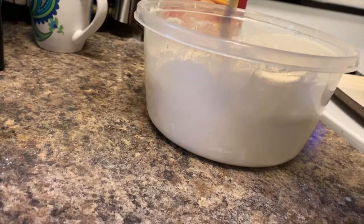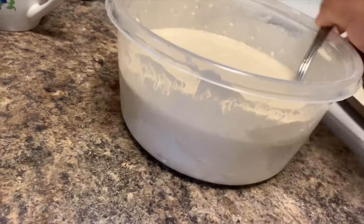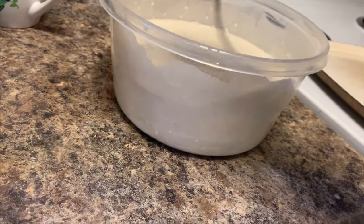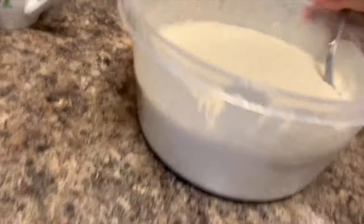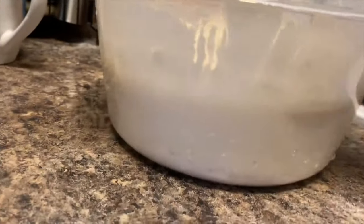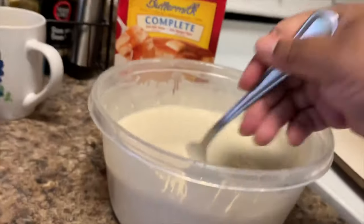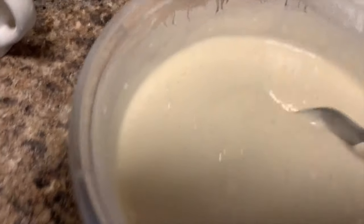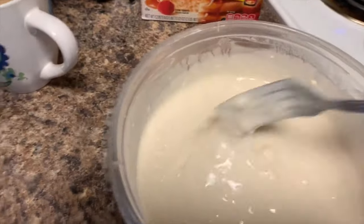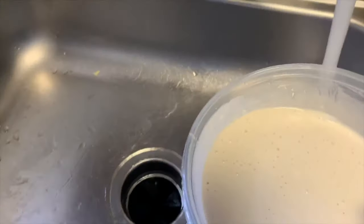So I'm gonna check on the bottom, on the side of the bowl. Just scrape that off. If you have a whisk, you can use that part. You can use the whisk to get that up. And the other little secret is you just want to try not to stir your batter too much because it'll make it flat. So all these little bubbles will go away. And those bubbles is what's going to help the pancakes rise as it cooks.